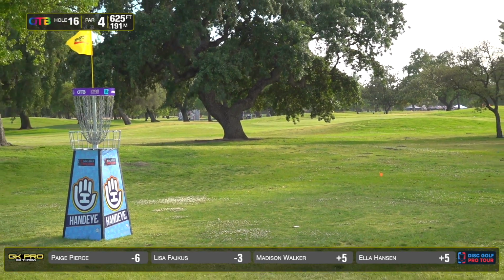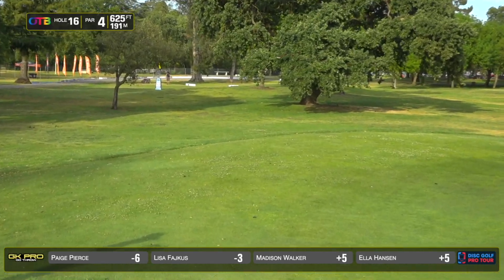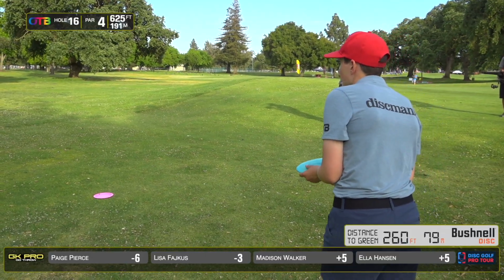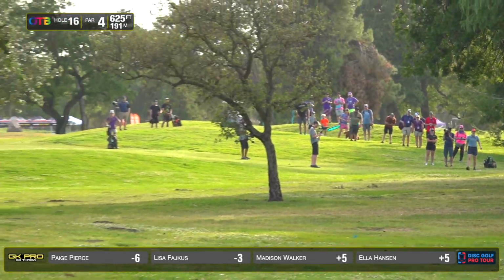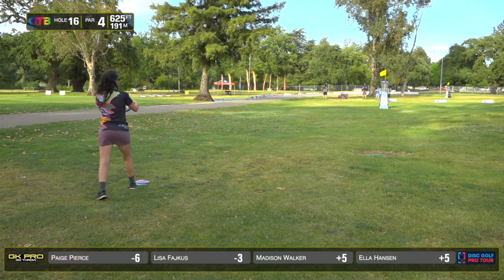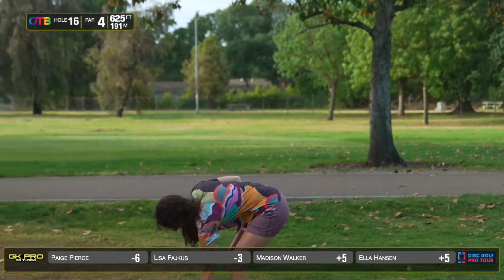Yeah. Lisa with another hallow turn, throwing that all day. Paige looks like a buzz. I mean, it's really open for her there, but she still catches that right side tree just a bit. I mean, she'll have an easy par, though. 260 feet to the green, according to the Bushnell Range Finder. And she goes deep. She goes 300. Yeah. She'll be on the edge of circle 1. Yeah, she's got a really powerful spinny forehand. I'm just laying up here. And I don't lay up very well. This wasn't great. No.